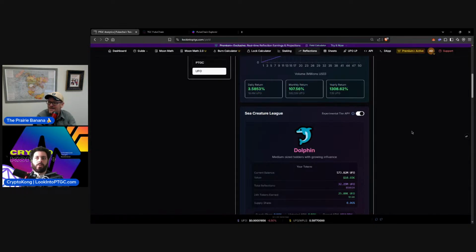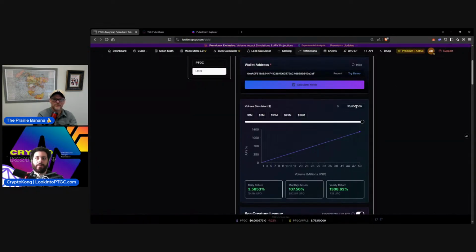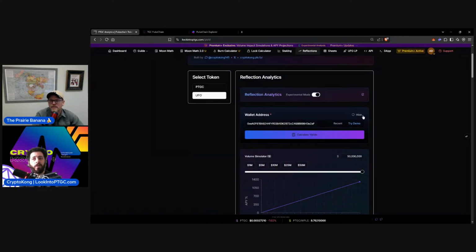This also works for UFO as well. You can see your UFO yield would be absolutely incredible. I'm always impressed with UFO's yield. Even compared to PTGC, take a look at that, 275% versus 1,300% yield, but this is at 50 million dollars in volume, right? Still, keep in mind the ratio is going to be the same, and that's the key point, the ratio would be kind of the same there.